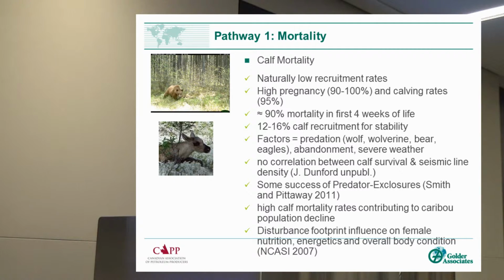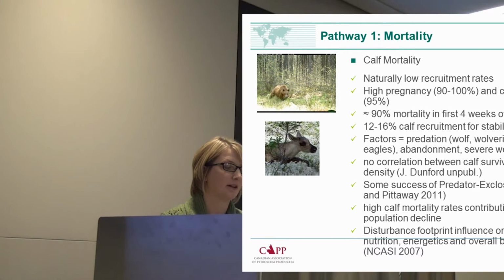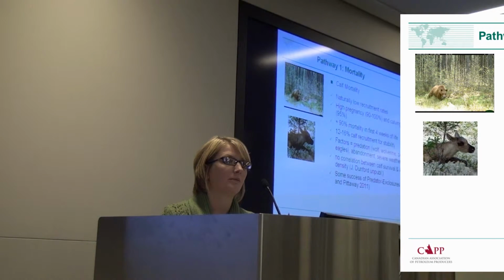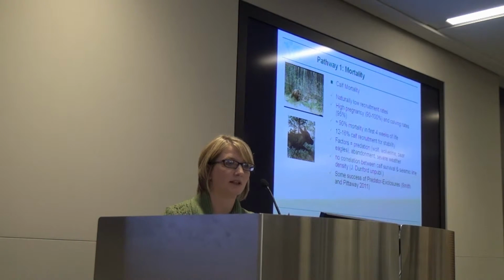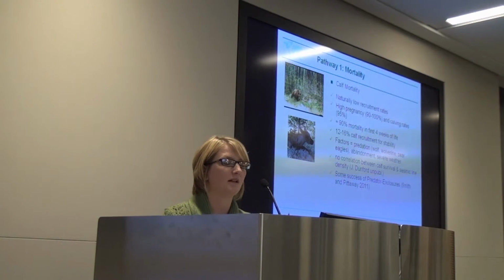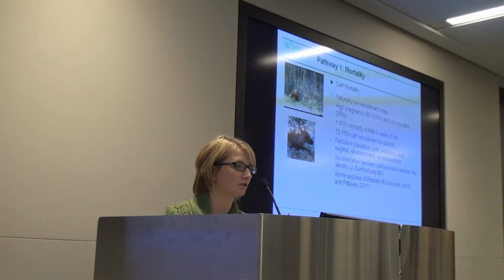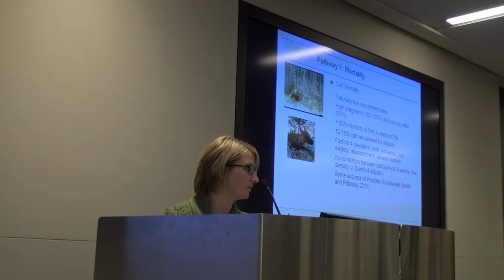When Jess looked at calf survival and seismic line density, he saw no correlation between the two. And we've seen some success of predator exclosures. There was some work done in the Chisana herd up in the Yukon that was carried on to a pilot project in Alberta in the Little Smoky. It's undetermined if it was successful or not, because the same year that the penning was done, a wolf control program was implemented, and the caribou calves that survived into recruitment age from the pen were about equal to what survived outside the pen. So it's hard to say how successful it was, but there was reduced predation on the system.